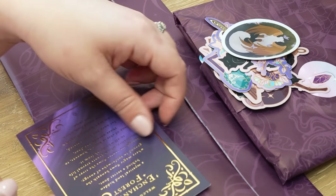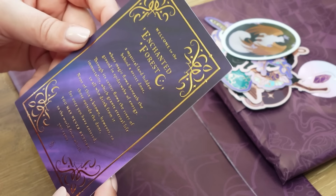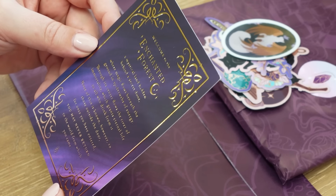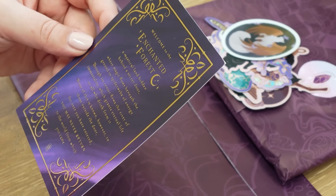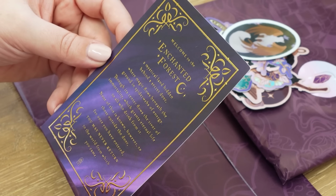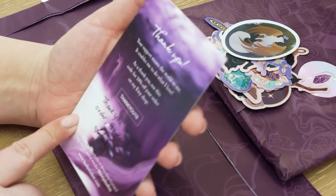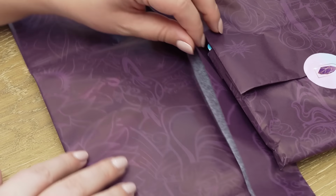Love it. Welcome to the Enchanted Forest, a mystical land hidden behind a secret door where magic flows beneath the ground in spiderwebs of energy. Through its center flows the river of immortality, which grants eternal life to all who drink from it. None of this is known, however, to those outside the door, for once you have entered, you may never return to the world from which you came. Oh, and it's raised gold. Beautiful. Oh, thank you for your order, Bailey. Heart, Keely. Now, in here.